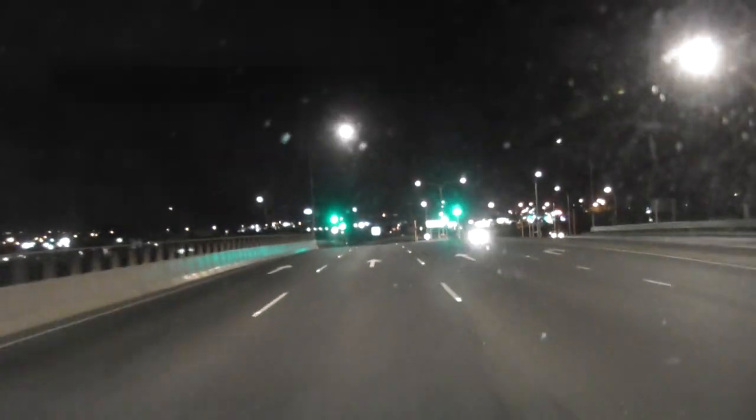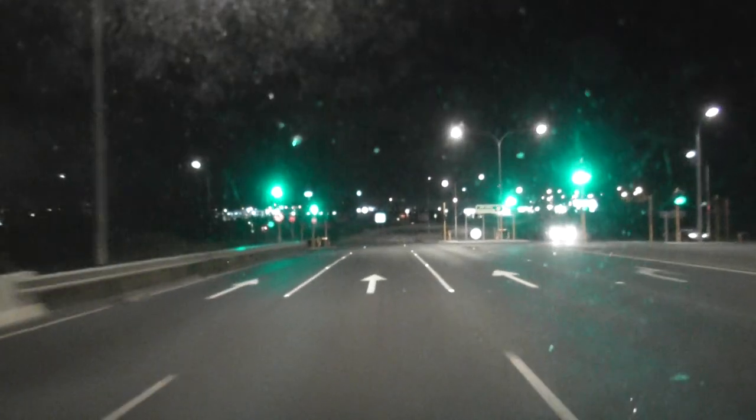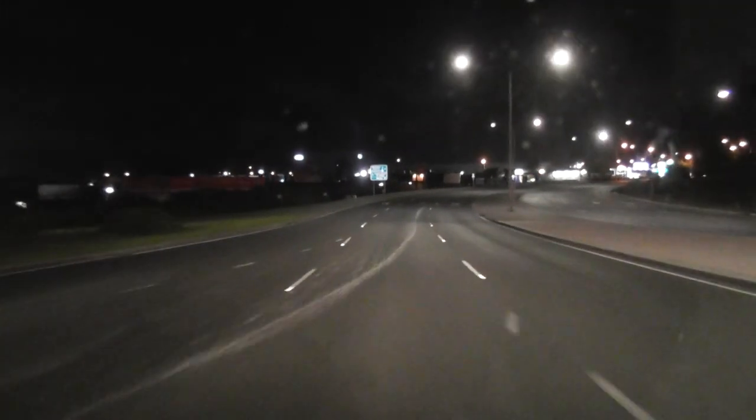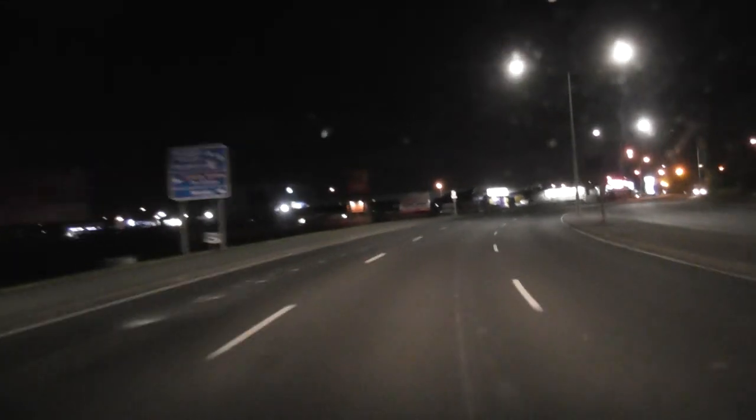So I think this is a newish intersection. Well, not newish, but they rehashed a lot of stuff here. There's all LED here, unfortunately. But as we advance into Lincoln Road, we're heading towards Henderson. We'll document on this way, see what we're going to find here.